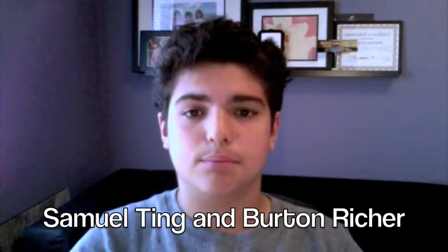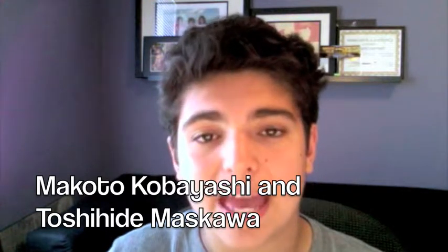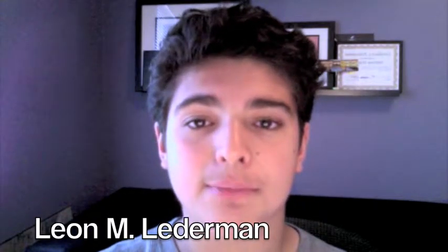In 1974, 4 years after it was theorized, Mr. Samuel Ting and Burton Richter discovered the charm quark particle. The quark flavor bottom was theorized by the same minds behind the theorization of the top quark particle, Makoto Kobayashi and Toshihide Maskawa. The bottom quark was discovered in 1977 by Leon M. Lederman.